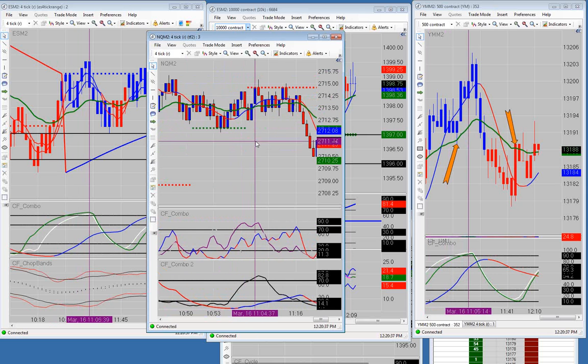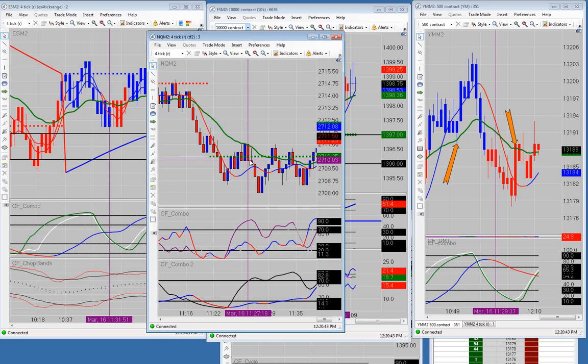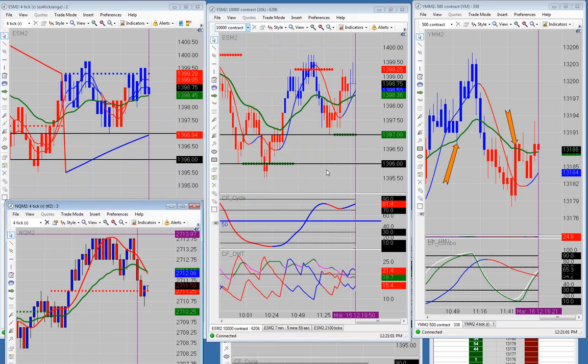And let's see, I'm looking for another double divergence condition. It was almost in there, right in that spot. Right over here there was one, so you would have been looking to short right in here. And right over here on the long side, looking to go long right in here, right here, the up close of that bar after it bounced off the BBC. All right, that was the NQ.